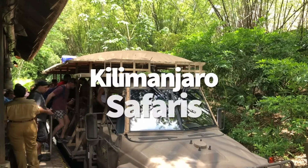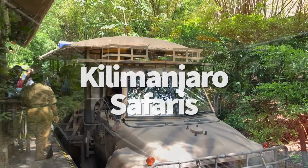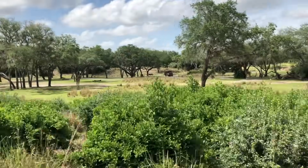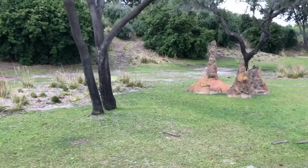All right, Kilimanjaro Safaris. You ready to go check out some animals? There are better times to ride Kilimanjaro Safaris than others. For instance, if you ride this experience during the heat of the day, not only is the line hot and sticky to wait in, but once you finally board, there's a good possibility that the animals are going to be hiding or snoozing away, because if you're hot, so are they.